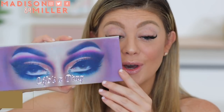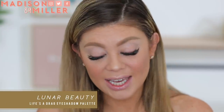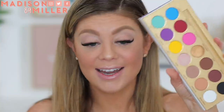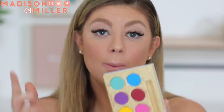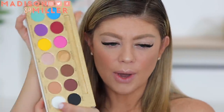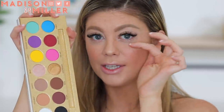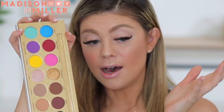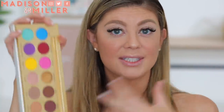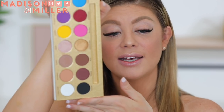Okay, so for eyes, we're gonna go into the Life's a Drag palette. This is the one I got in my BoxyCharm box. It's the one from Manny MUA, from his Lunar Beauty line. And I'm very, very excited, you guys. I think we're gonna go into the teal for our pop of color, or maybe even the blue. I was thinking maybe doing something bronzy on top and then the pop of color underneath. I think it will be really pretty, and a little bit more on the safe side for me, but still fun. So I'm gonna do bronze on the top and the pop of color on the bottom. Let's go ahead and jump in.